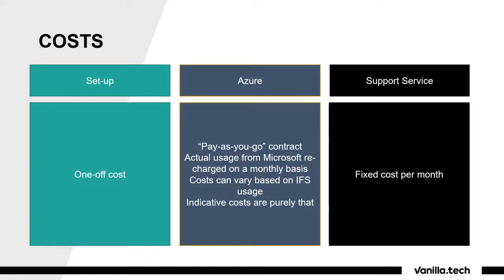And then we've got the support services, which wrap up everything else, which is a fixed cost per month. So that's your DBA support, that's your infrastructure support, and that's your vanilla IFS application support as well. Obviously, the Azure costs will vary per customer depending on things like mentioned earlier about your application servers, things like your user numbers and which modules you're running in IFS as well. All of those have an impact on the underlying server resource cost.